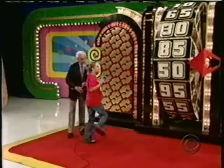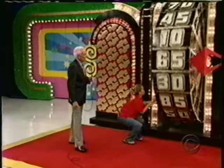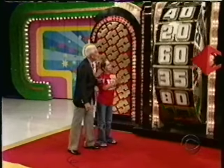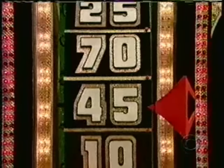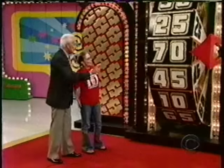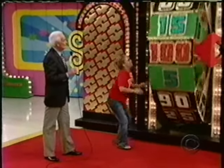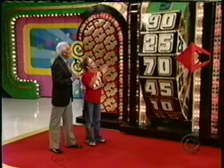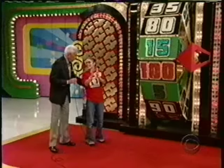Spin that wheel. Here goes Nicole. And she has a tough score to beat. She has to beat 95 cents. She has 70. Spin it again. 70 cents. And it's not going to work. It is not going to work. Nicole, you have fun with your new car. Mary, you're going to be in the showcase at the end of the show.